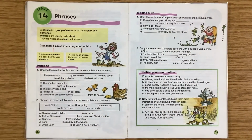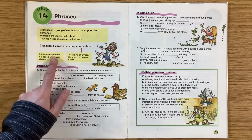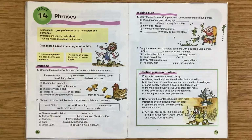Now for your task today, P6, you are going to choose one of two levels to have a go at. If you choose to do the higher level task, you are thinking about the phrases that we can see here. There are two different groups of phrases that we're learning about. We're learning about verb phrases that have a verb in them. We're also going to learn about noun phrases which have a noun in them.